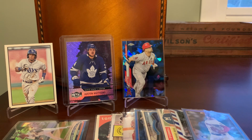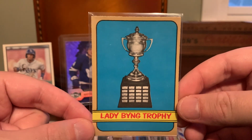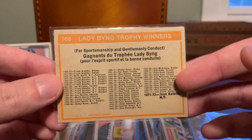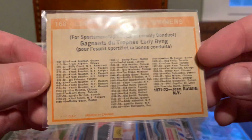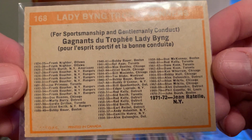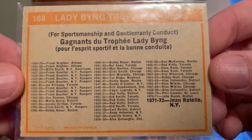The first one is a hockey card from 72, 73 Topps. Love that Topps and O-Pee-Chee used to do these trophy cards. So we have the Lady Bing trophy. Nice simple design here. I love the blue background. The backs of these give a breakdown on what the trophy is for, in this case, sportsmanship and gentlemanly conduct. And then you also see, from the advent of the trophy right up through the prior 71-72 season, who the winners were of the award.